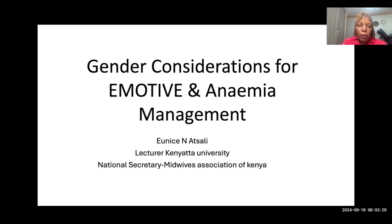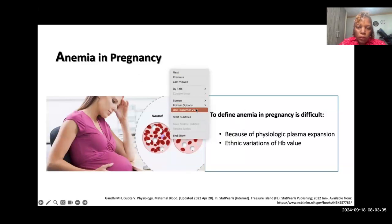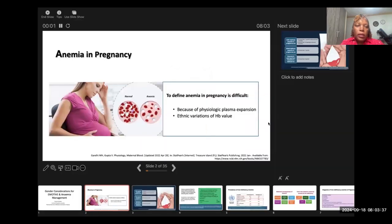So we will begin by describing what anemia is, using partly resources from Dr. Eli Odongo, and of course myself, and a lot of search from the internet as well.